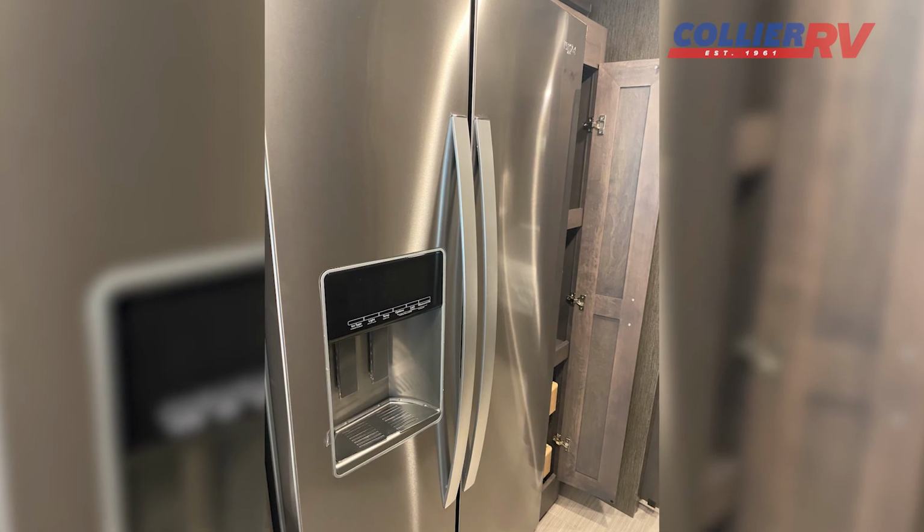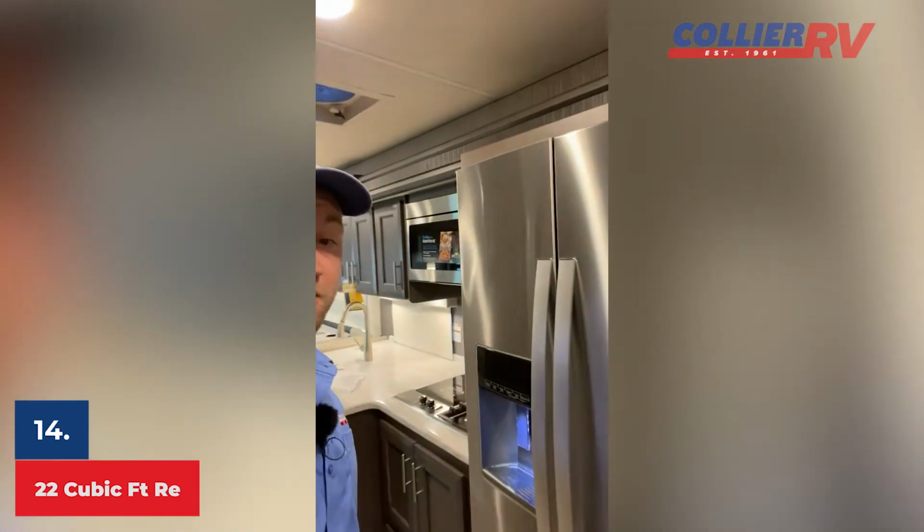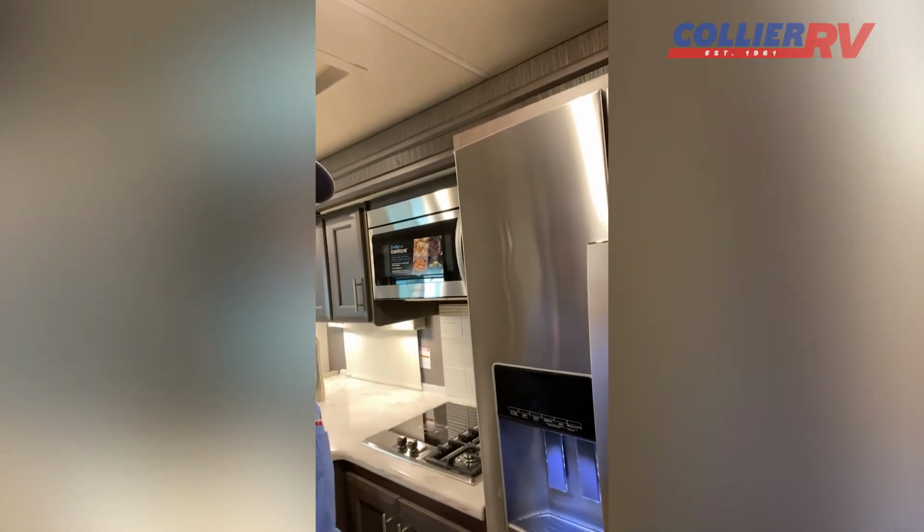Okay, so this Challenger comes with a 22 cubic foot Whirlpool residential refrigerator. Has a built-in ice maker, has water dispenser. Very awesome. But a lot of motorhomes have big residential refrigerators. What a lot of them don't have, if they have a residential refrigerator, is a pantry. So Thor was able to engineer this, make the slide big enough to add a nice big pantry. So you have a place to bring dry foods as well as refrigerated foods.